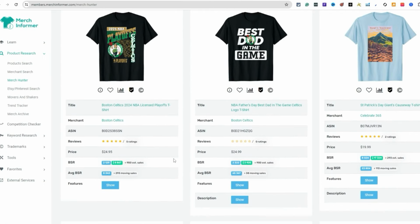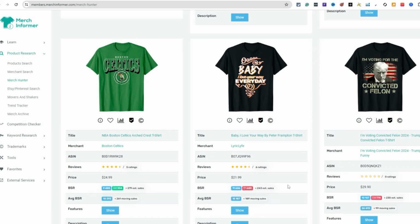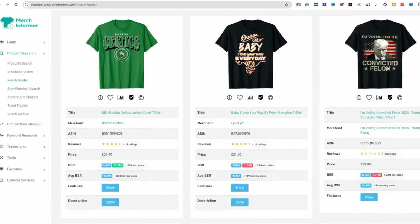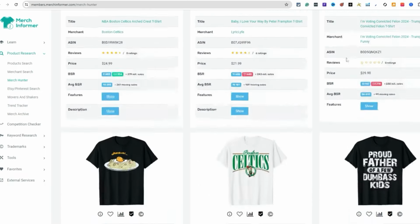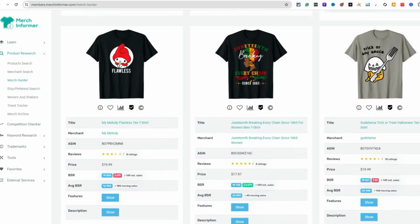Now, with certain things, obviously you still have to make sure that you're checking for your trademarks and your copyrights. You want to make sure that you're not infringing on another brand. That's one important thing. Now, if we come down here, look at this right here. I'm voting for the convicted felon. That's a very popular one right now. If you're unaware of that, I've made some content on that too, going over that niche. Juneteenth is a real popular one right now.